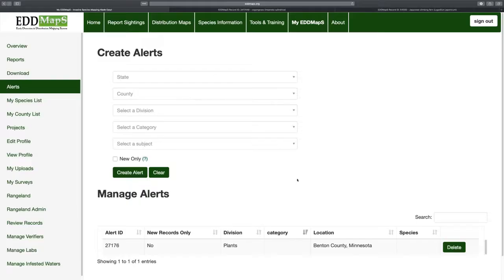You can create alerts. You can say, okay, here's my example. I wanted to know when any plant was reported in Benton County, Minnesota. That's as simple as setting up an alert here. And as soon as a record comes into EDDMapS and is verified, that next day, the alerts run first thing in the morning, about 8 o'clock. Those reports come in, and you're able to see what's come in and been verified in the last 24 hours. So it's a very good way to stay in touch with what's coming in. And at most, you only get one email a day.